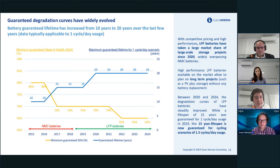And the second is commercial. There is a race between suppliers to offer the best guarantees, because that's part of the evaluation of the project. That's the way the industry is today: business models of storage projects are based on the lifetime guaranteed by the suppliers, and on the degradation curve guaranteed by the supplier. Meaning that if you have a curve over 20 years, you will have a lot more value than if you have a curve over 10 years or 15 years.